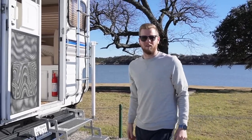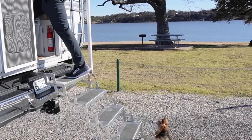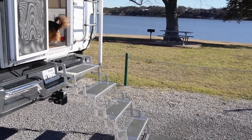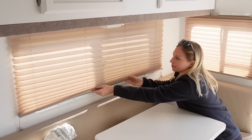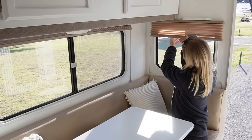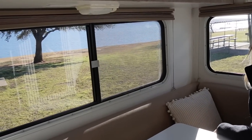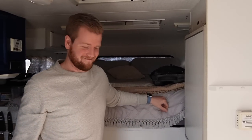There we go. Back to our camping basics. And just like that, we're all set up for camp. Easy peasy.